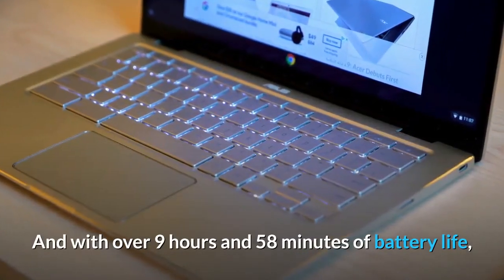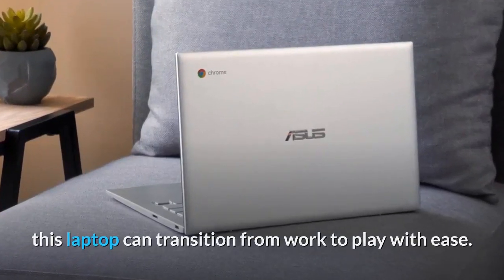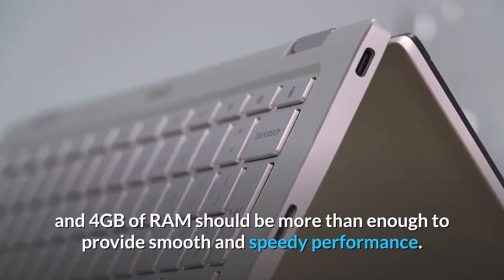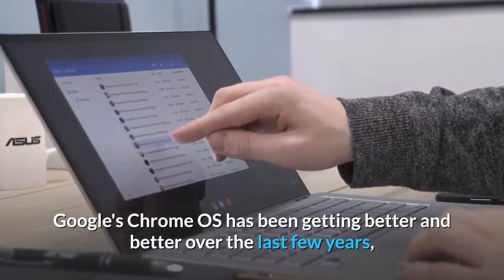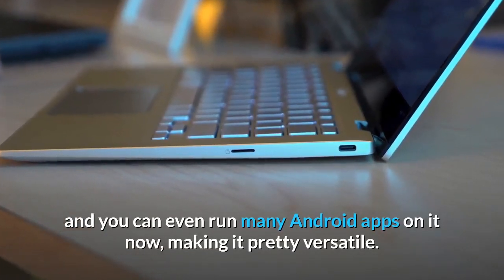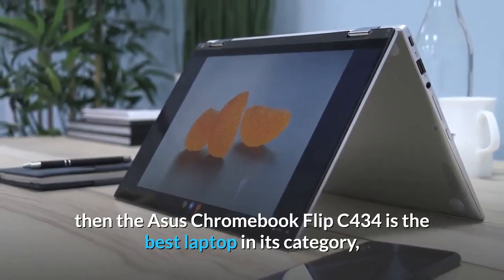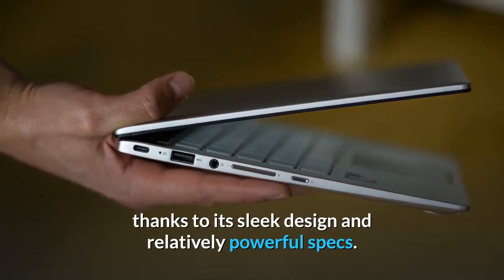And with over 9 hours and 58 minutes of battery life, this laptop can transition from work to play with ease. Chrome OS is a lightweight operating system, so the Flip's Intel Core M3 processor and 4GB of RAM should be more than enough to provide smooth and speedy performance. Google's Chrome OS has been getting better and better over the last few years, and you can even run many Android apps on it now, making it pretty versatile. If you want a laptop to take advantage of all those improvements, then the Asus Chromebook Flip C434 is the best laptop in its category, thanks to its sleek design and relatively powerful specs.